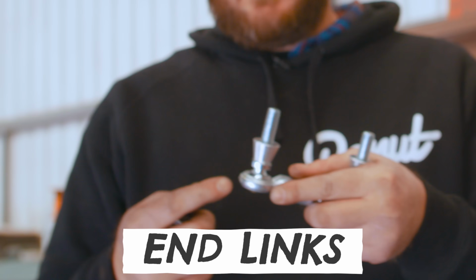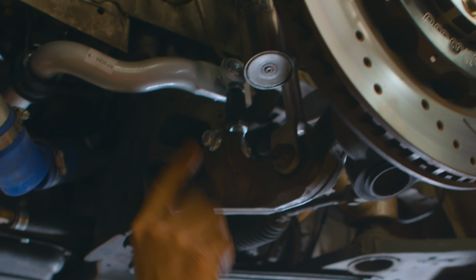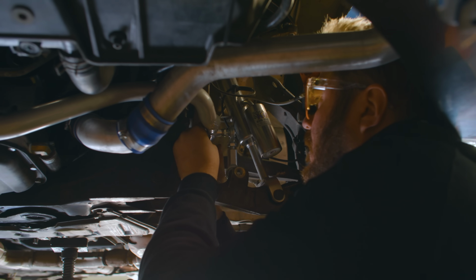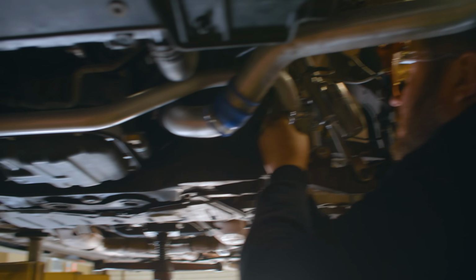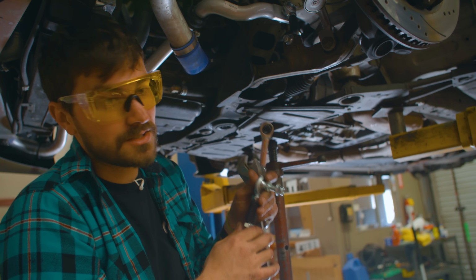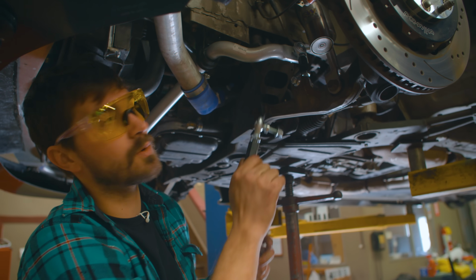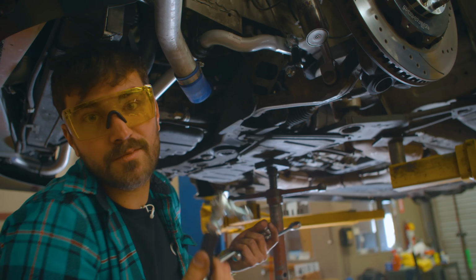So now we've got our sway bar installed. We're installing our adjustable end links, which is what actually couples the sway bar to the control arms here. And they are adjustable, so you can change the height of them, which allows you greater control over things like your ride height when you corner balance a car. Or if maybe you have something that's kind of in the way of your new big old sway bar, you can adjust it up or down to try to clear it.